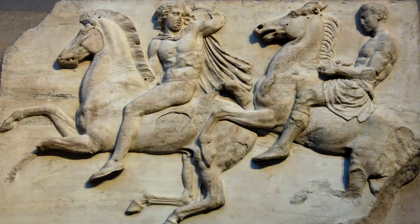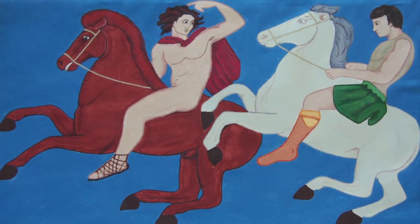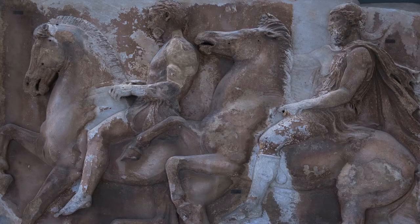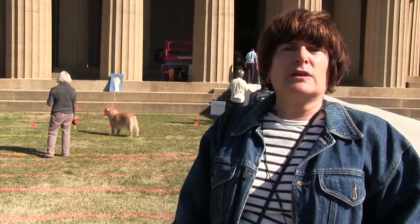It's what conveys to the viewer the distinction between the figures in the foreground and the blue background, the distinction between one figure and its neighbor. And the variety of colors, the different colors for the horses, the different colors for the garments, the shoes, the headgear of the horsemen would have made this really a very, very impressive piece of art for the Athenians.